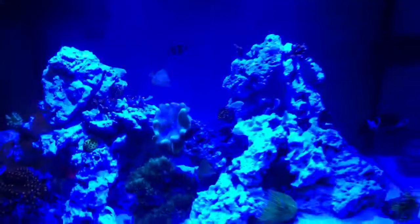What else is different? I guess I'll show you guys the 20-gallon. The house is a mess right now, but here's the 20-gallon.